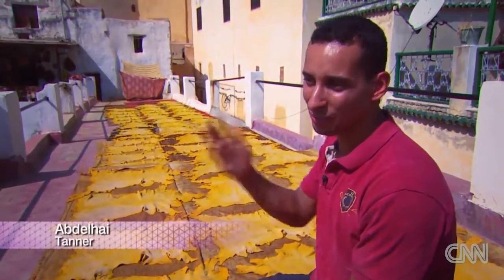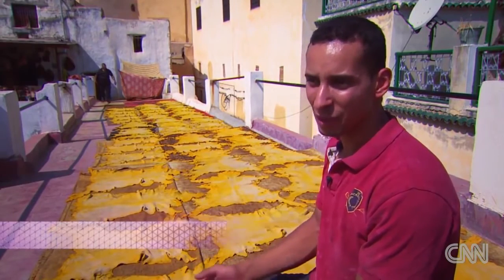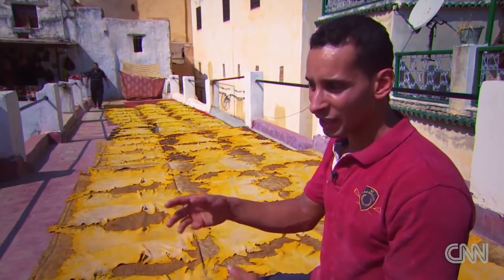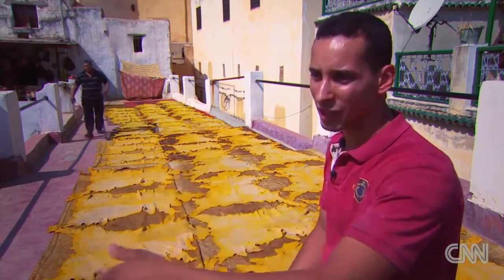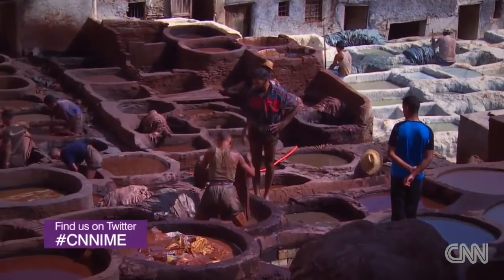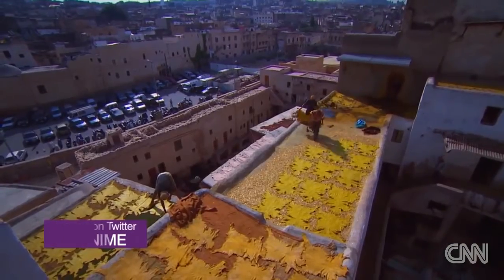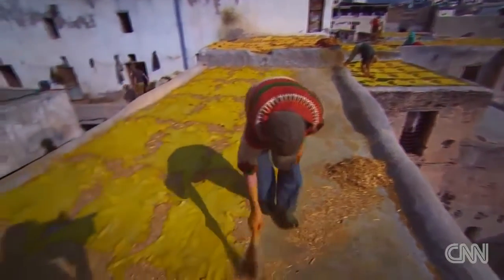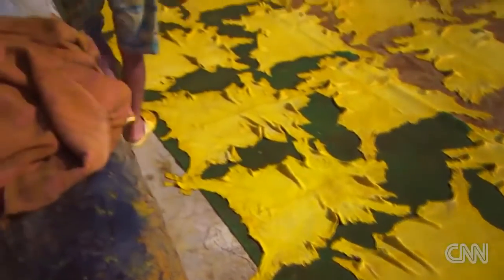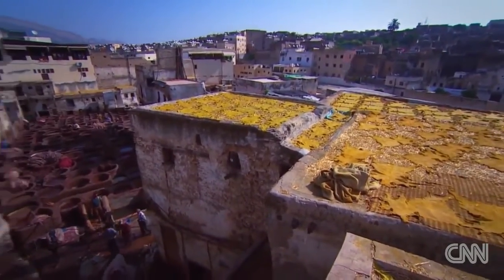I box, but I can't participate in championships because I'd suffer here in my job, he tells me. And if you leave the leather for a long time here, you risk losing it. I can't travel for championships. Meanwhile, back in the pits, the work continues. On the rooftops, the final step in the preparation of the leather. The yellow hide dries, dyed with saffron, and bakes in the bright Moroccan sun.